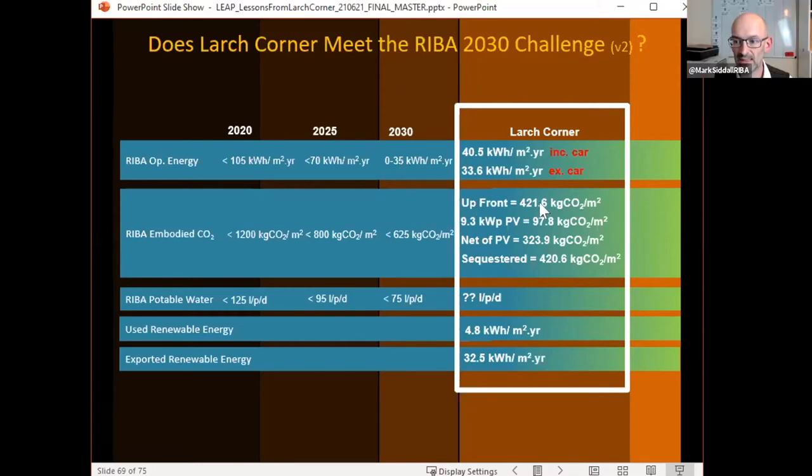Upfront carbon, we're in the right sort of ballpark. If we're net of PV, then we were showing that we could do considerably better. So all in all, fairly happy with how it compares to other UK metrics.